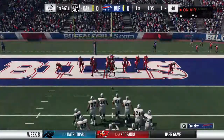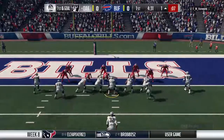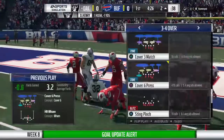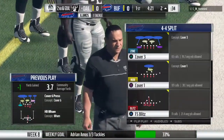First and goal. Defense with their backs against the wall. Trying to punch it in with Henry. And he'll actually lose a little bit of yardage here. Back to the 2. It's a loss of a yard there, and now 2nd down.